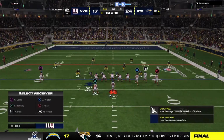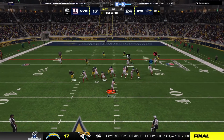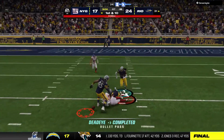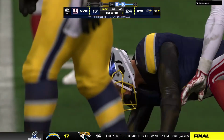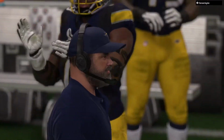Line of scrimmage, the 31 now on 1st and 10. Throwing here, Howell. Stiff-armed it, and the ball is knocked out. But it looks like one of the DBs has it. And a big turnover there as his guys will get the football back.